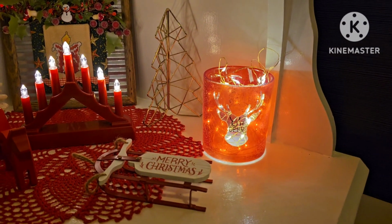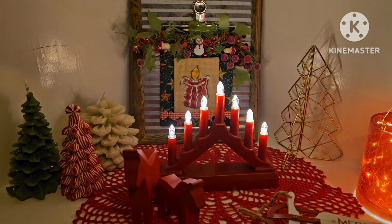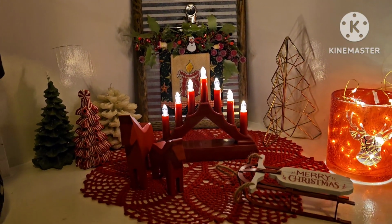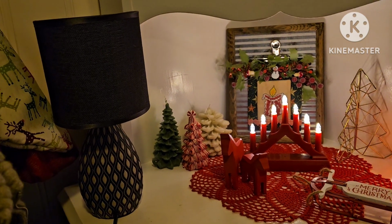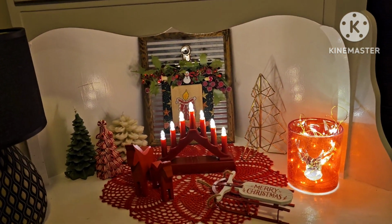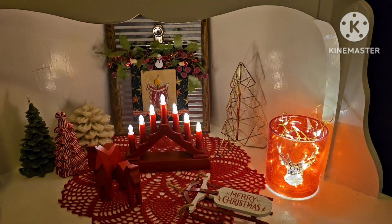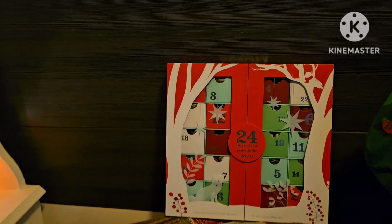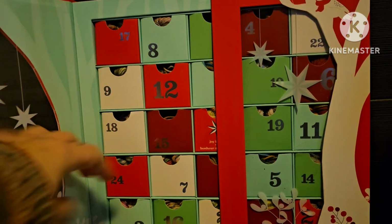And I have decorated this cabinet, or what to call it, for Christmas. It's like this kind where my yarn is in a sweet mess. Can we call it that? Sweet mess. Anyway, and there's this lamp that doesn't look good there, but I need it there, unfortunately. But this is what I've done. So, I'm gonna see if I can open this with one hand.